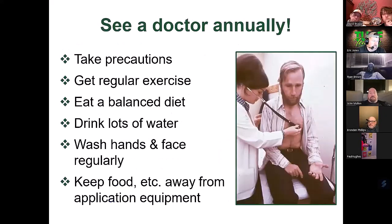And so, as a technician, you want to see a doctor annually. You want to take the precautions needed. You want to get regular exercise, eat a balanced diet, and drink water. We're all guilty of not drinking enough water. That's pretty much what I'm doing now. I've cut out the soft drinks and pretty much just sip water all day long.